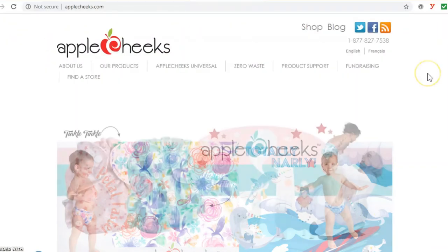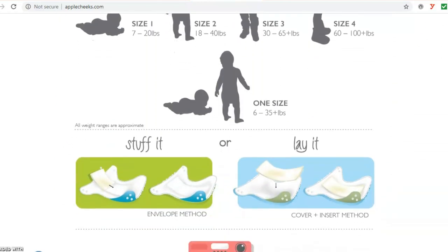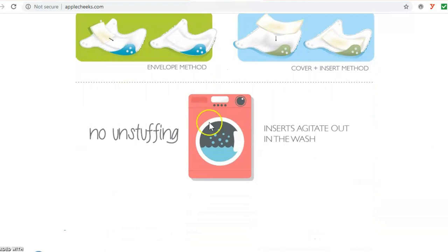I picked Applecheeks because it's big and bold on their site: hello, our inserts agitate out. We're so amazing, look at our intuitive design. Which, to be frank, intuitive design, pocket right where poop goes? I don't know about that.